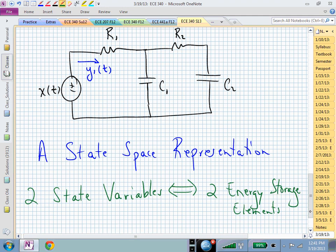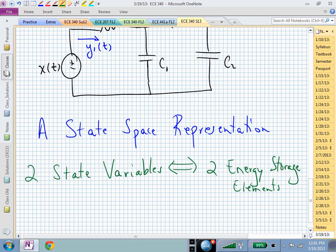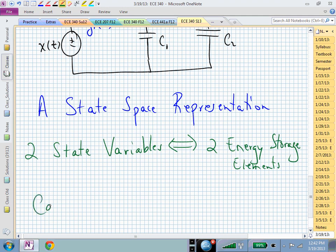Now, in this class, our energy storage elements are capacitors and inductors. We have capacitors. With capacitors, now we're interested in ICE. ELI and ICE, those are the two relationships that we want to be concerned with. With a capacitor, that's got the C in it, so we work with ICE. This says that the current of that capacitor is proportional to the time rate of change of the voltage dropped across that capacitor.